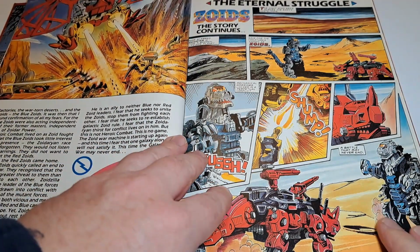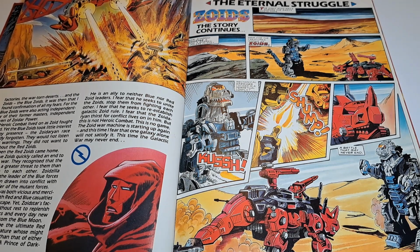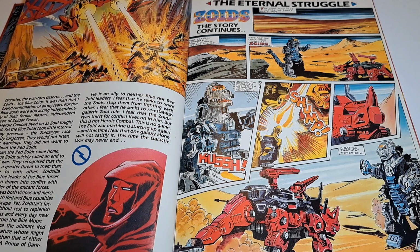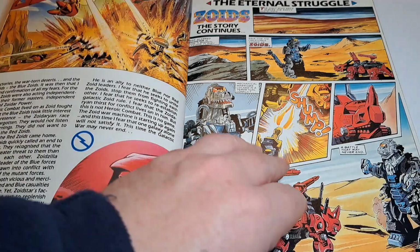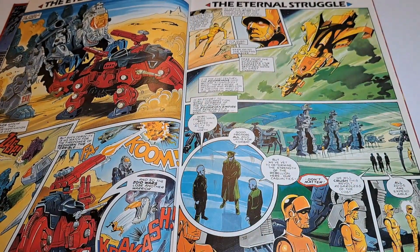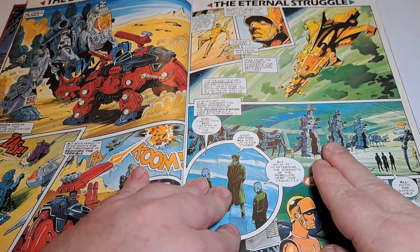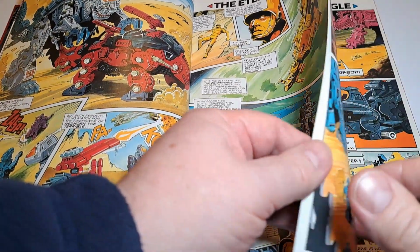Because the interesting thing about the comics is that they use very precise renditions of what the toys actually look like. So unlike the Transformers toys, where after a while the comic versions of them moved away from what the toys looked like because of their limitations, in the Zoids comic they actually stuck to the toys really, really closely. So if I start with an example here, these Zoids are called Trooper Zoids, and they are described as being stormtrooper type Zoids.